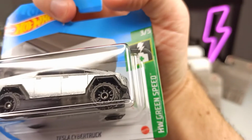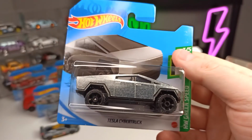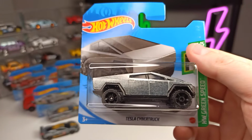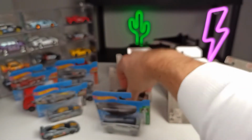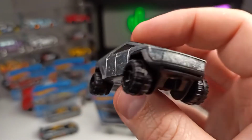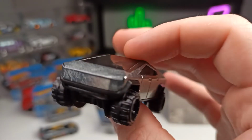Let's go on with maybe one of the most controversial cars in reality and as a diecast model, the Tesla Cybertruck. As I said, very controversial design.